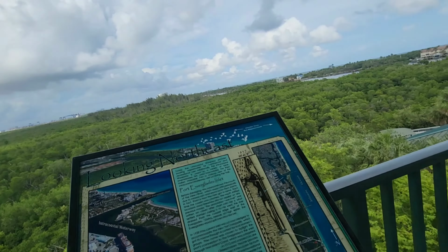It's pretty. So that ends our tour of the, what? Broward County water. Okay. It's beautiful up here. Nice and quiet. Nice and breezy. I think we're going to walk the stairs down. Looks like they got some gang signs here. You ready to walk down?